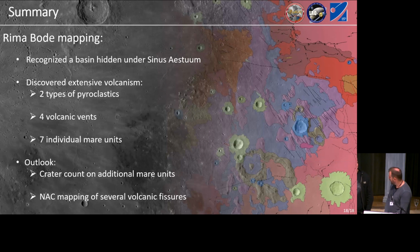Hey, I have one in the meantime. So you said that there are impact craters hitting some units, and I wonder whether you see some evidence in the spectral maps that you used that some materials below these units are exhumed, so as to infer the thickness of the mare filling of different events, if you could do something like that.